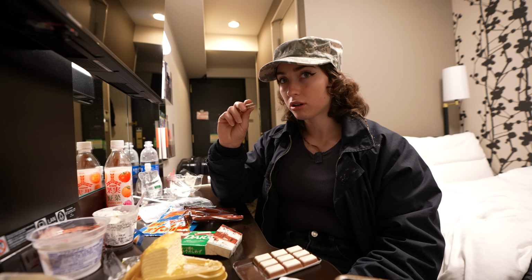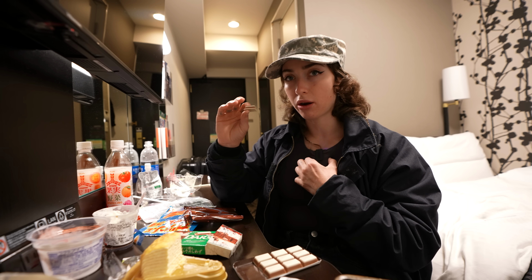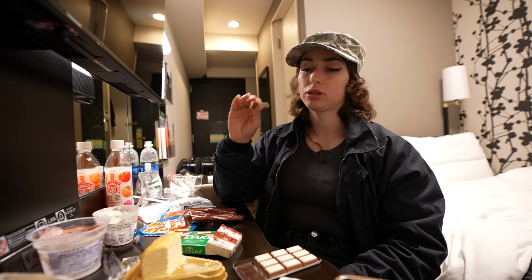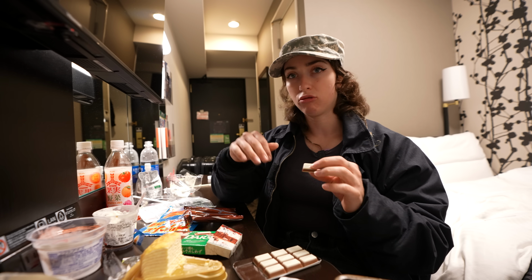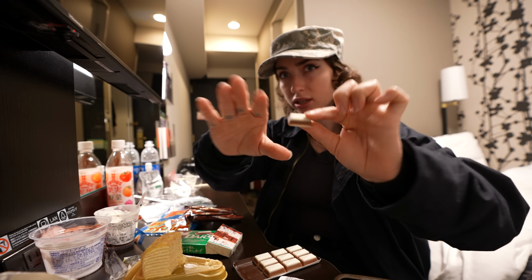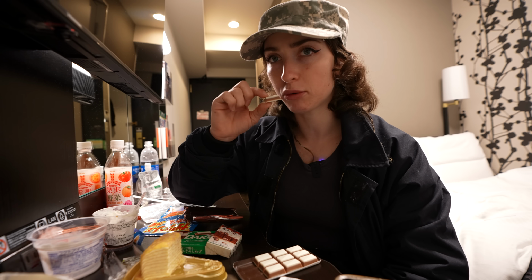I feel like other countries just like tiramisu more than America does. Because we have tiramisu there, but I don't see it that many places outside of like restaurants, but never anything that's tiramisu flavored, and just don't see it everywhere. Anyway.